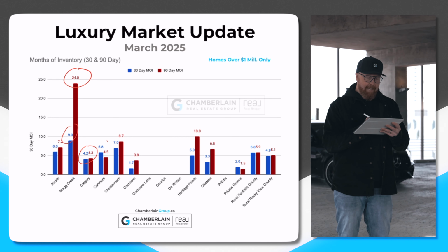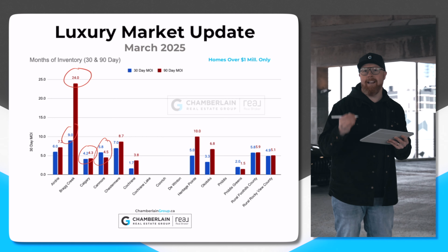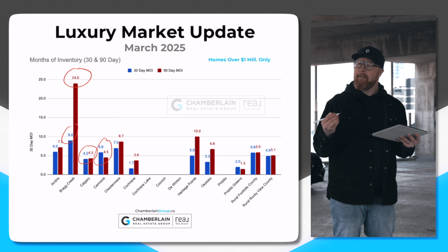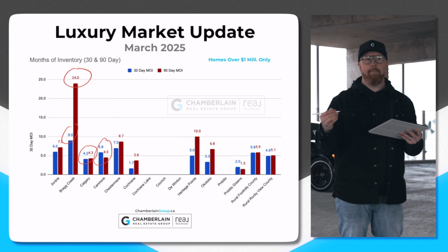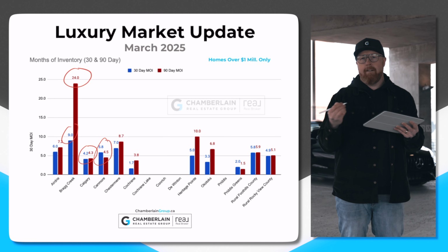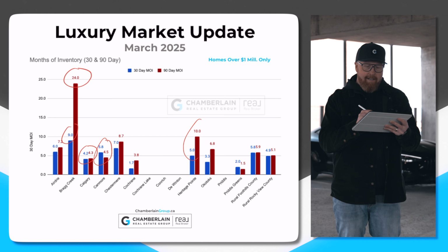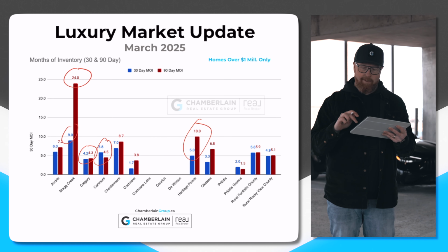Places like Canmore, actually, I lied. Canmore is getting worse. Canmore went up to 5.8 months over the last 30 days, where it was 4.5 over Christmas. That's kind of interesting. I don't know if it's more international buyers that are buying in Canmore over the last 90 days, or if it's just kind of what happens. I don't know. It's kind of interesting. And places like Heritage Point, it cut in half. It went from 10 months of inventory down to 5 months of inventory.